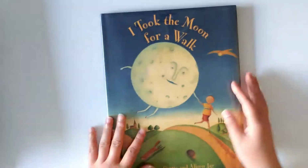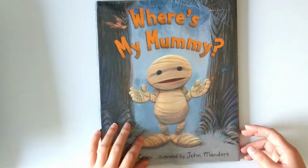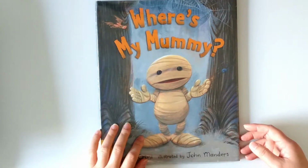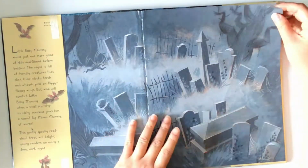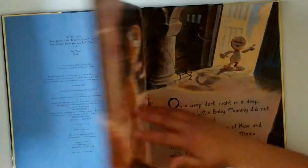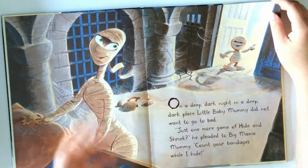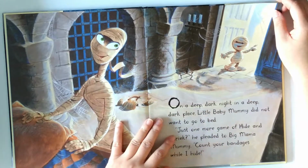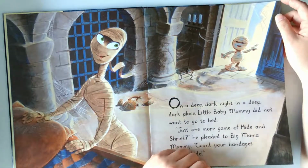So that's this book. The next book is called Where's My Mommy by Carolyn Crimi. I guess that's how you would pronounce it. I borrowed this book for 2 reasons. One, because Halloween was coming, and the other reason was because my daughter has been calling out for me at the daycare when I leave these days, and maybe reading this book to her will assure her that I would always be returning to pick her up from the daycare.